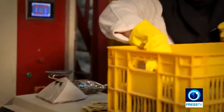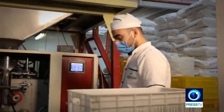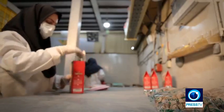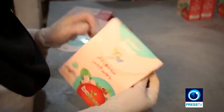Every sachet you see coming out of the sachet filling machine contains 1.5 grams of sweetener and can substitute for 15 grams of sugar. So it has 10 times the sweetness and none of the harm.